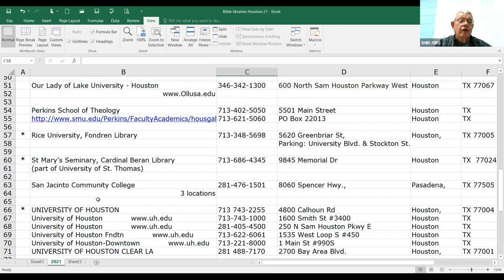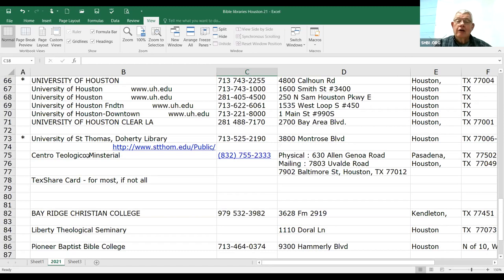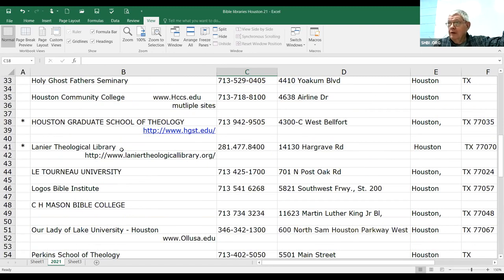One of the marvelous libraries in town is this Lanier Theological Library. It's a private library built by this wealthy Houston attorney. You can go to it. You can go visit, go in, you can become a member for almost nothing. So you can actually check out books. Unfortunately for us, it's way out on the northwest side of town, but it's there.